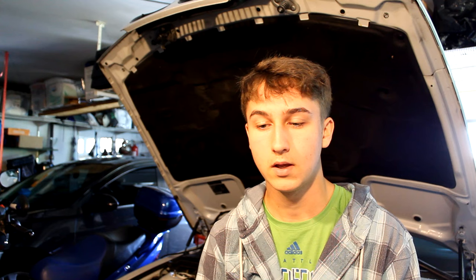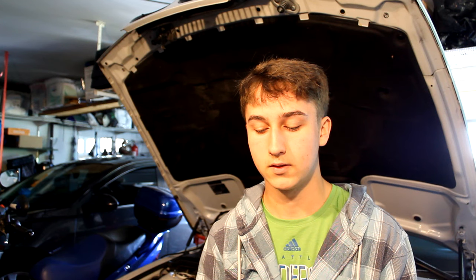Anyways, the next big problem I have is that I cracked my valve cover, and currently the only thing that's holding it is JB Weld. It's kind of a temporary fix. I found someone with a valve cover I can get for free.